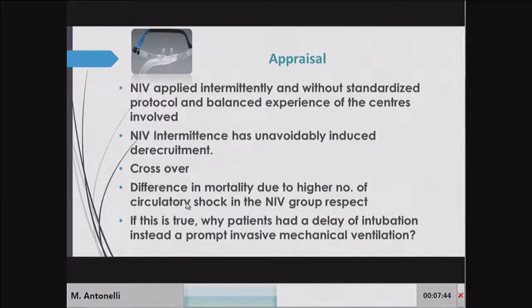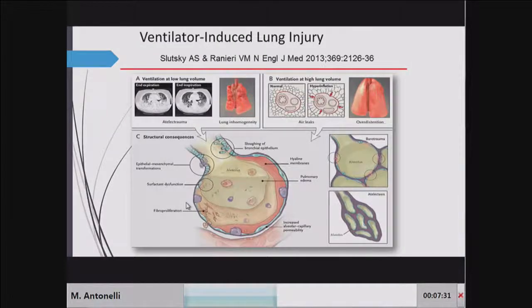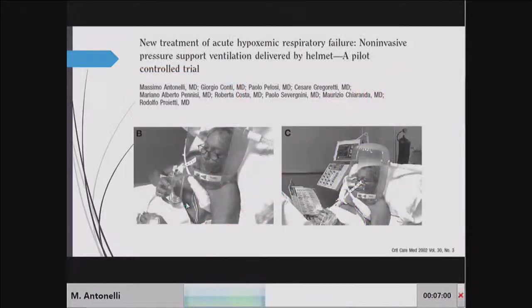On top of that, the way in which non-invasive ventilation was given to these patients was not standardized and also very short, with some intermittent periods, at least in the early phases, depicting a situation where, between the intervals of the two different trials of non-invasive ventilation, you had a sort of de-recruitment. Recruitment during the non-invasive ventilation, de-recruitment during the phase of the oxygen therapy, and recruitment again. So something that is one of the prerequisites to induce ventilator-induced lung injury.